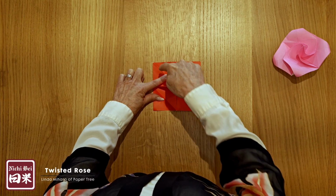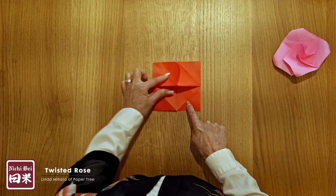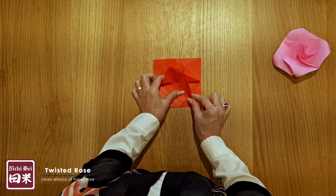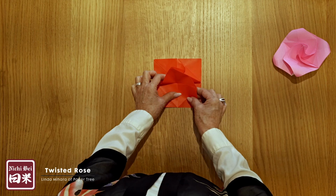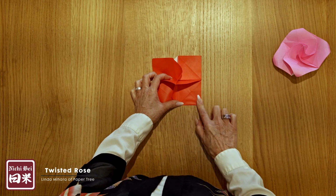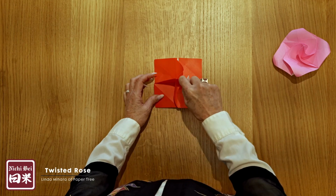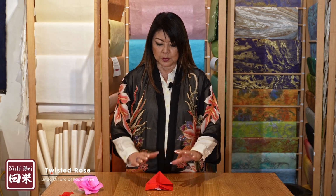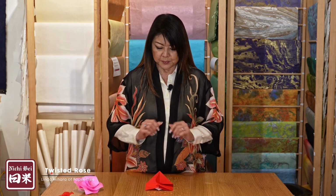Now what we're going to do is take the opposite part. So the lower right corner here, from the outside, you're going to reach in here and find your extra layer and open it up so that now it looks like this. So now see, you've got the start of a twist here in the middle. So it's the upper left and the lower right that we've just folded. We're not doing anything with the other 2 flaps.